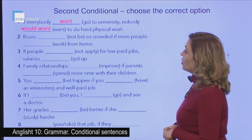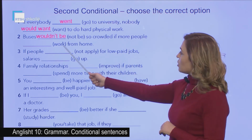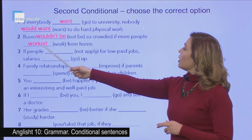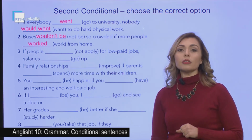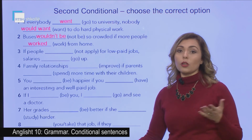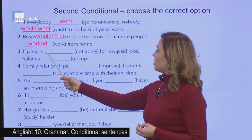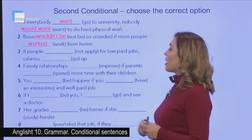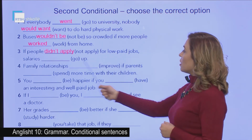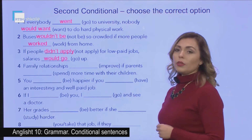Buses wouldn't be so crowded if more people, if plus present simple, put it in the past simple. If more people worked from home. It is imaginary because not many people work from home. Number 3, if people, past simple, don't forget, didn't apply for low paid jobs, salaries, you need would go up, as we can see.